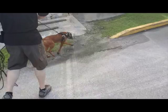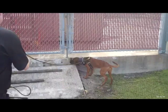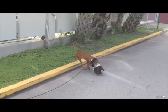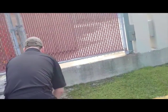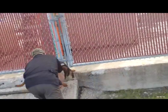Watch her. Search command. Let her have the leash. Don't move your feet. Okay, now you, oh, wait. Okay, you can see how she's gravitating to the tool marks.